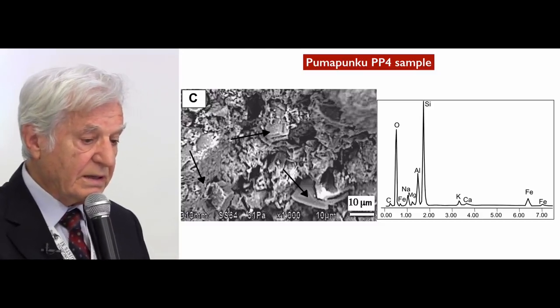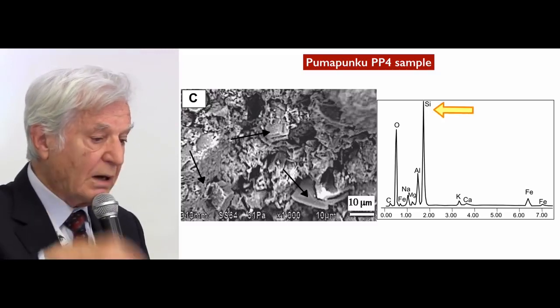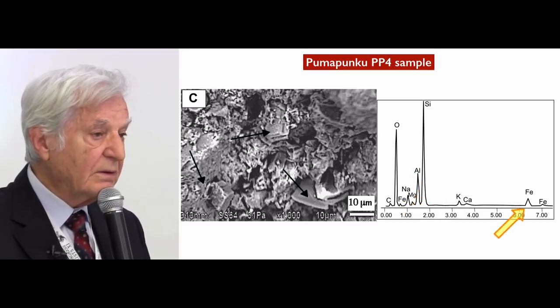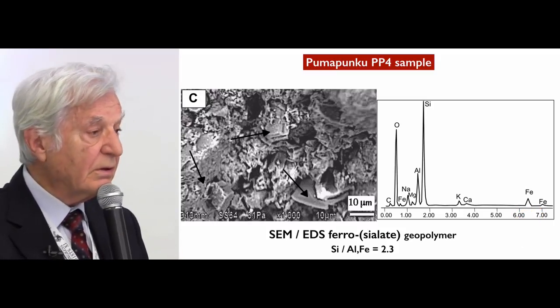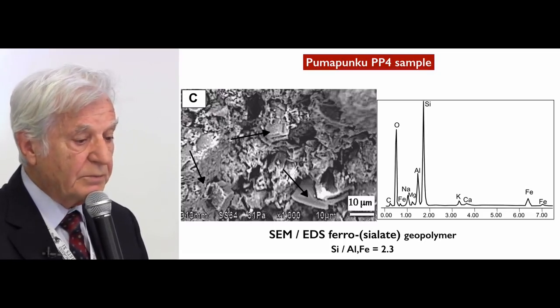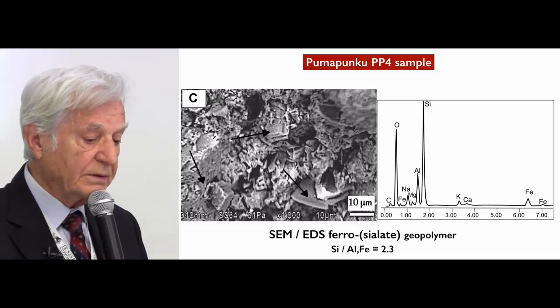This is under the EDS spectrum, what we get. We get a high amount of silica, aluminum, sodium, and iron. On the right, high amount of iron, and this, for us, is ferrosilicate geopolymer. The iron is taking place of the aluminum, and we have a Si/Al/Fe ratio of 2.3.